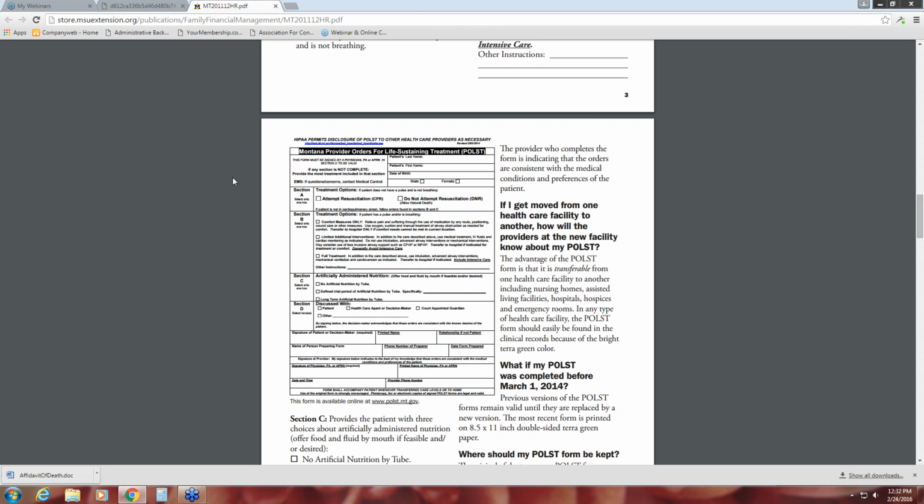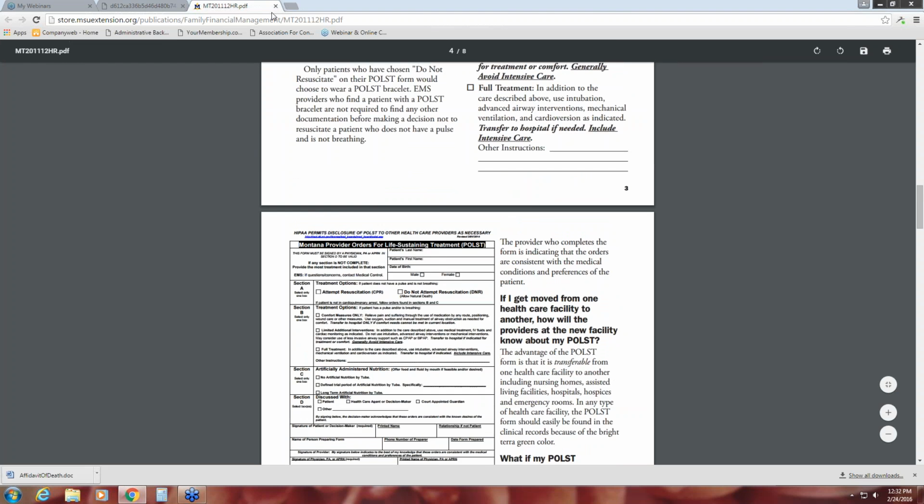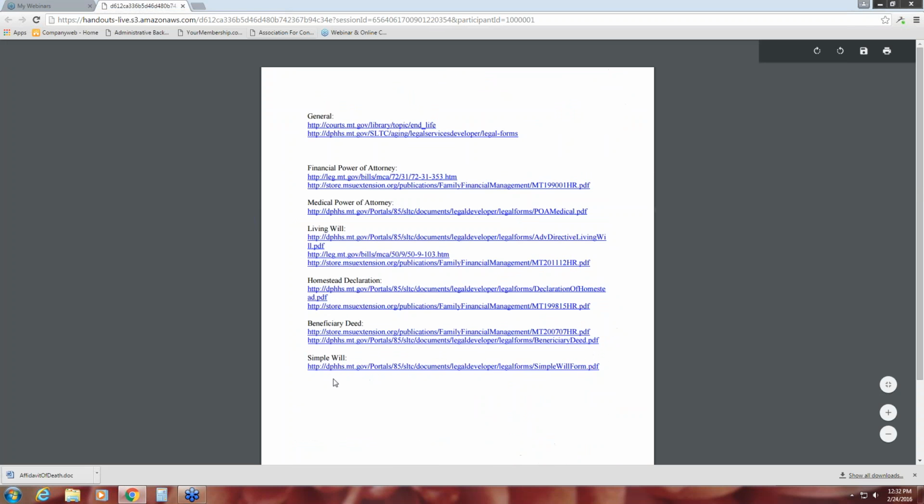Obviously, the lesson is, if you're advising any healthcare provider, err on the side of saving someone's life, which should have been a no-brainer even before that case, probably. All right, on that note, let's move on to the Homestead Declaration.